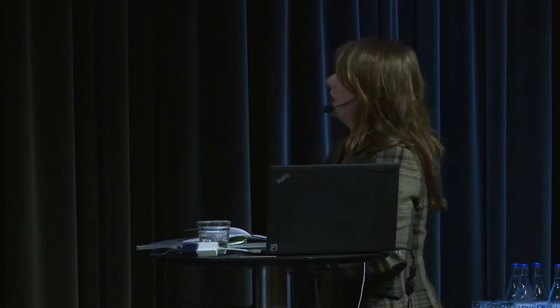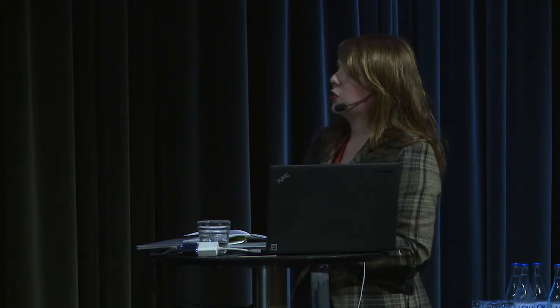So we have a lot of projects on the go, and I wish I could tell you all about all of them. But I decided to pick just one. It's not even a project. It was a very small activity that we just did recently, because I think it really highlights what the change is underfoot at the British Library.